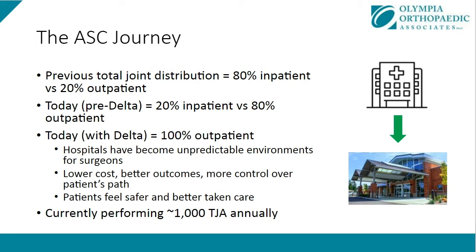And as was mentioned, I think, by Dr. Meneghini, we also are doing some simple, one-stage revisions as well. But we expect that number to rise to in excess of 2,000 joints annually in the next 3 years.